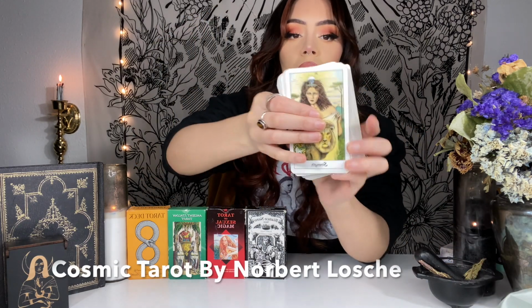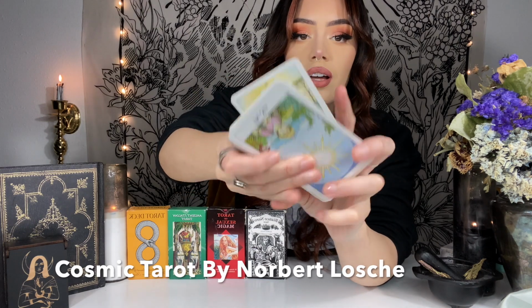I don't remember where I picked this up, you guys. I might have picked this up on Amazon as well. But if you are interested in this deck, I would just Google the Bianco Nero Tarot, however you say that. This next deck I'm going to talk about is the Cosmic Tarot.